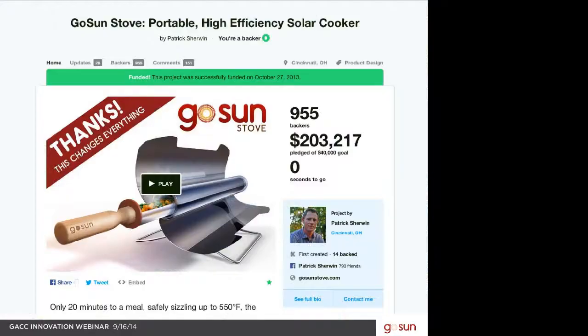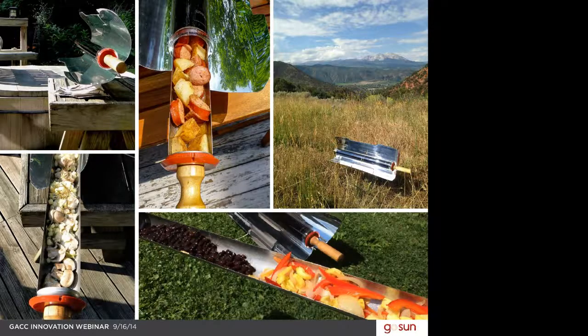We launched on Kickstarter about 1 year ago with the GoSun Sport. This is a portable, high-efficiency solar cooker that literally makes a meal in just 20 minutes. The campaign went off very well, and we have now delivered 1,000 units to customers all over the world, including 40 different countries. We started a group on Facebook where people that have backed our campaign and have purchased our product have been posting their own recipes, their own ideas for the GoSun Sport.